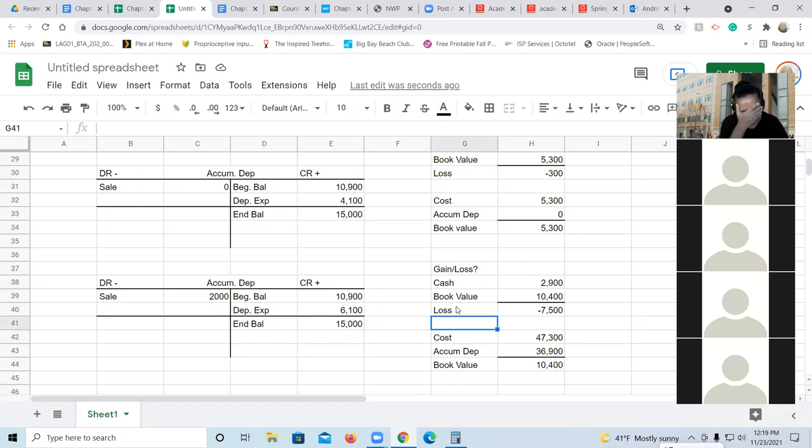So that's how you could calculate the loss. Remember, if the cash is less than the book value, it's a loss. If the cash is more than the book value, it's a gain. And a loss is a debit. But when it comes to the cash flow, the adjustment is that a loss will be added back and a gain will be deducted.